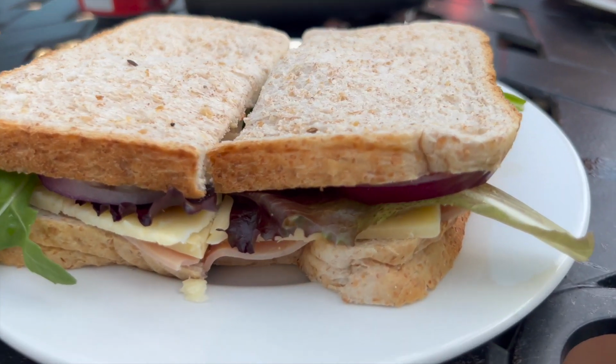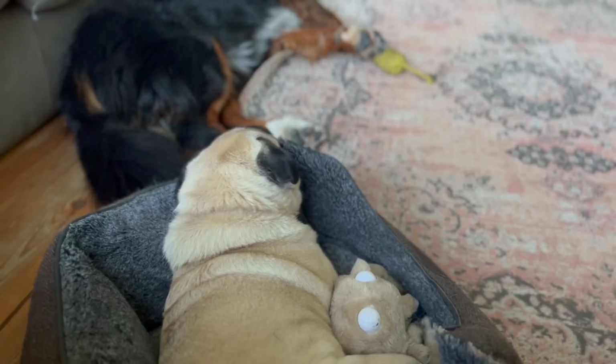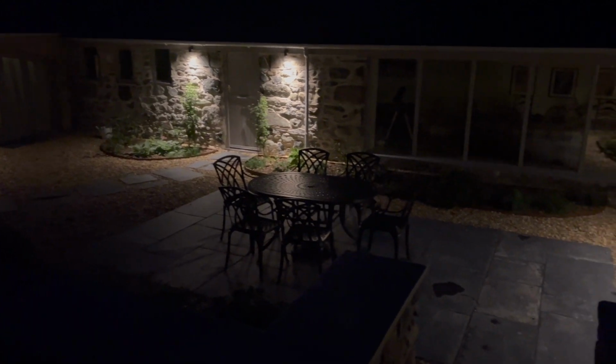That evening we had a light dinner, and we played some Uno Flip. It's a great game if you haven't played it. And because Glastonbury was on, we spent the evening in front of the TV watching Elton John perform. It was then time for evening toilets before the dogs went to bed.